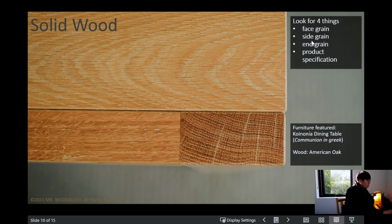Then we have the side grain. Side grain is the adjacent side of the long side of the face grain itself. Usually nothing special, just straight lines from the grain itself. And then we have what we call the end grain. End grain sits on usually the shorter side of the wood itself, the face adjacent to the face grain over this section, and you will see pores and lines like a ring. We'll learn more about how to read wood rings in future. It's very interesting.